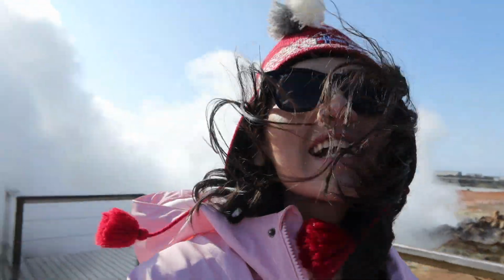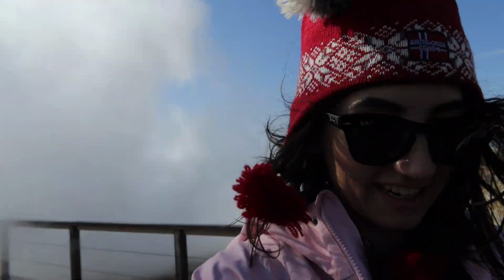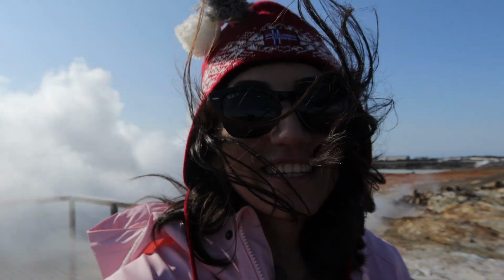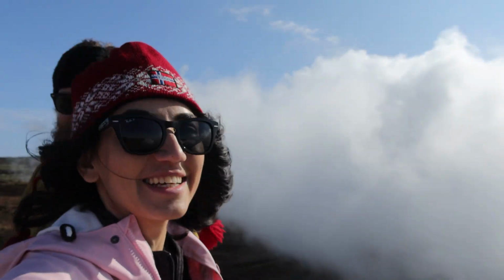So this is the steam, and it's super warm and windy, and it smells, and I'm gonna run out of battery. You're not gonna faint. This is so weird. Oh my God. I have steam on my camera. This is the weirdest thing ever.